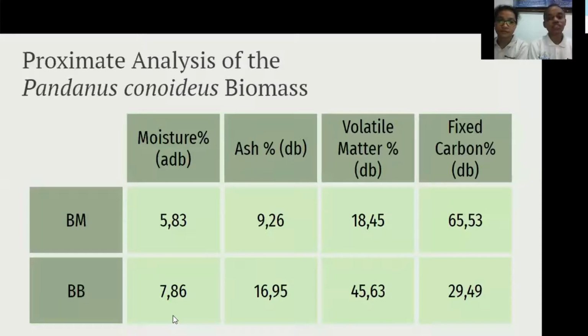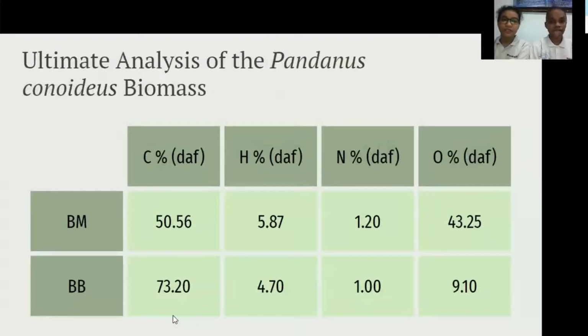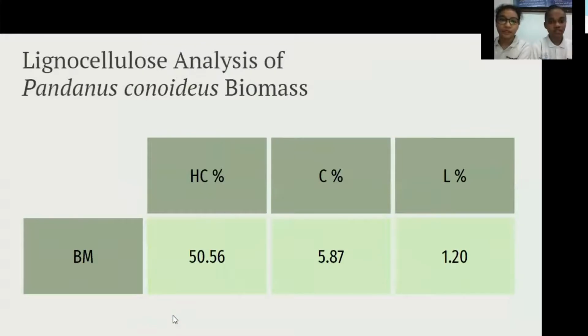The value of the ash content or AC of the biomass shows a priority value below 10%. The lower the percentage of ash content, the better the process. The ultimate analysis of the Pandanus conoideus biomass was listed in the following table. Lignocellulose analysis of Pandanus conoideus biomass.